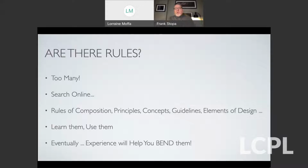Okay. Are there rules to composing photographs and composing with leading lines? The answer is yes. There are too many of them, and I'm not going to talk about all of them. If you search online, you're going to find that there are rules for composition, whether it's artistic composition, photographic composition, composition in the visual arts. There are principles of composition. There are concepts that apply. There are guidelines, and there are even elements of design that you can apply to creating an image. My recommendation is go out and search online, learn them, and use them. Eventually, as you get experience with capturing and composing your images, your experience will help you bend the rules to create the images that you want and tell the stories that you want.